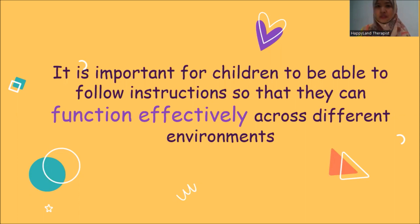Okay, so it is important to make sure that the child is getting the message or information that we are trying to give them. We can notice a child's difficulty to follow instruction through the behavior they display. For example, when they need to complete a task, the child might need a clear, short, simple instruction, or need many repetitions to get the message. Or some may look at you blankly and have difficulty processing what we are saying. They tend to look at others to figure out what they need to do.